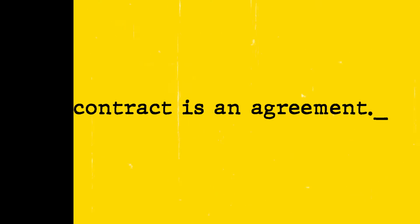So that is basically the essence of a contract, and we normally enter into contracts in our day-to-day activity. And what is a contract? A contract is an agreement. It's as simple as that. So we shall be looking at the intricate details that arise from any agreement that we enter into.